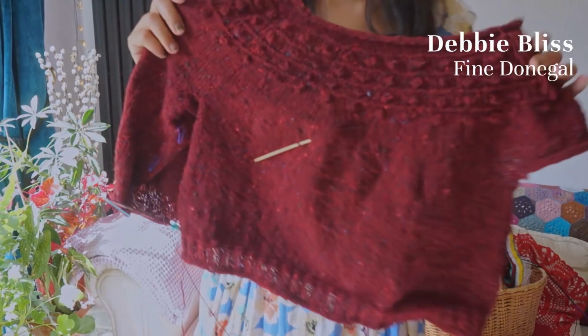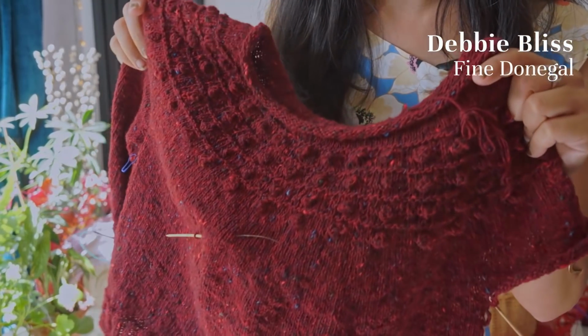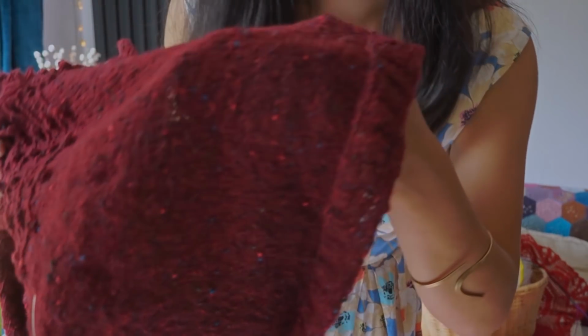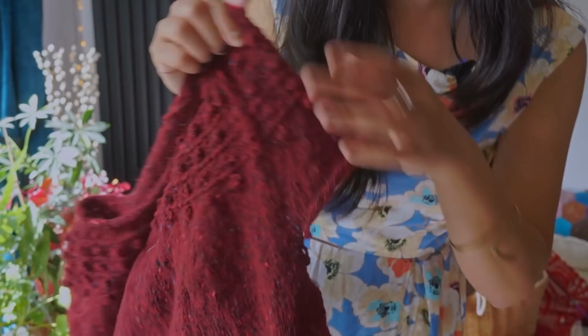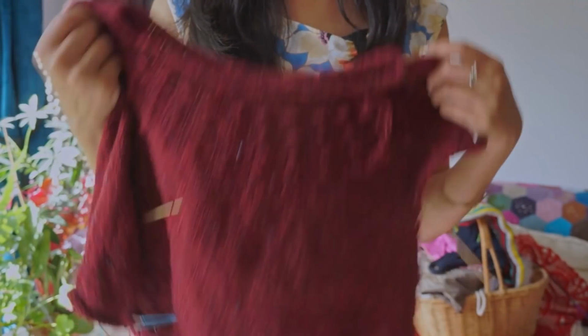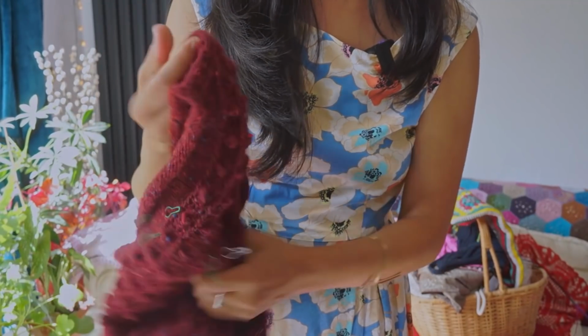Now, what else did I want to say? Oh, I thought I'd mention the yarn. I haven't mentioned the yarn. It's a Debbie Bliss cashmere tweed. I think it's 5% cashmere, and it's 4-ply, and it's really, really nice. It's really light. I've knit all of this from two balls. I know it's a cropped small sweater, but even so, it's so light.